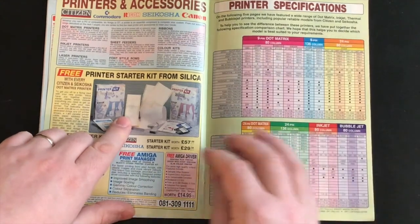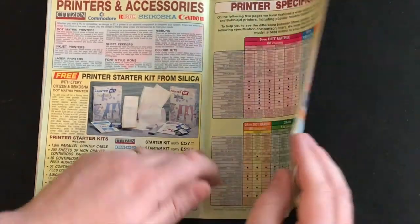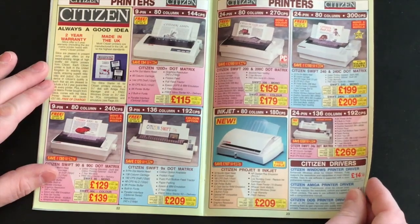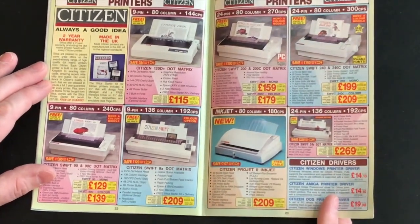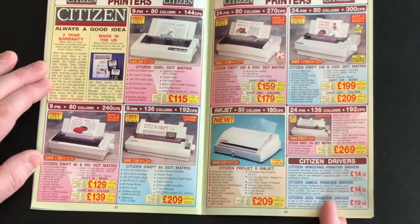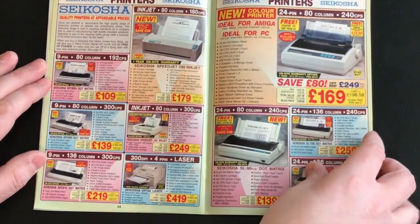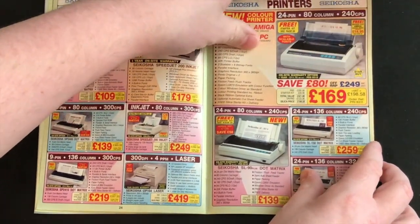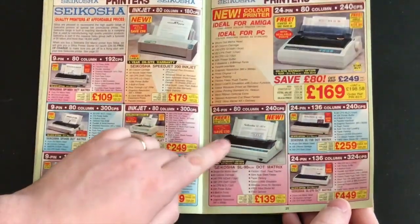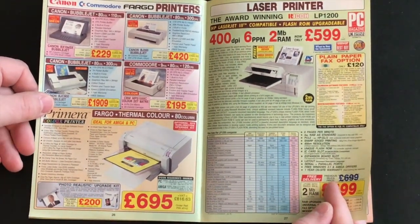Printers. I always remember these printer starter kits with labels and perforated paper and all that kind of stuff. Because they were dot matrix printers, clearly. 128 characters per second. I remember looking at these and thinking, oh, it'd be lovely. I had a Star LC10 printer for my Amiga 1200. Don't know if I've got them in here, but I think it was probably out of date in '93. 24 pin. Remember these kind of being, whoa, 24 pin. That's very fancy as opposed to the 9 pin low resolution printers.